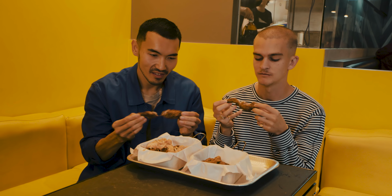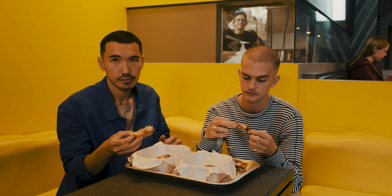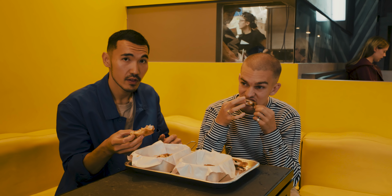I think the only downside to me, this is my third wing, they could have all been the same flavor. Like, it all tastes nice. It's just that they're not as distinctive as you might imagine. Very true. I live for the crunch.